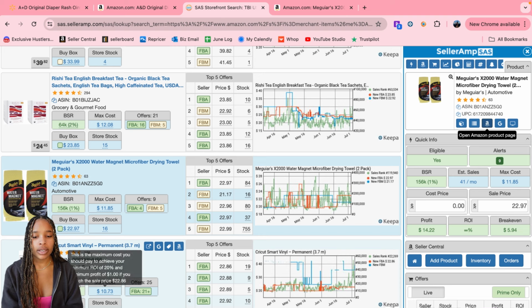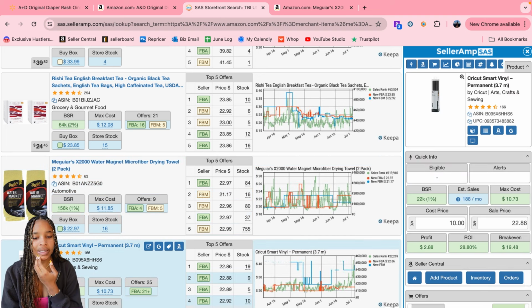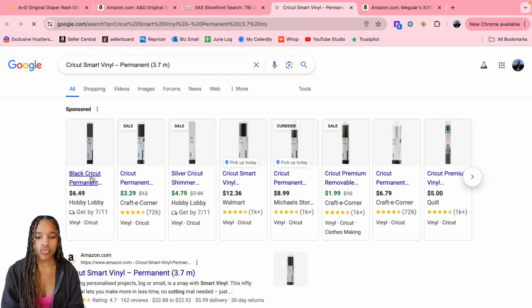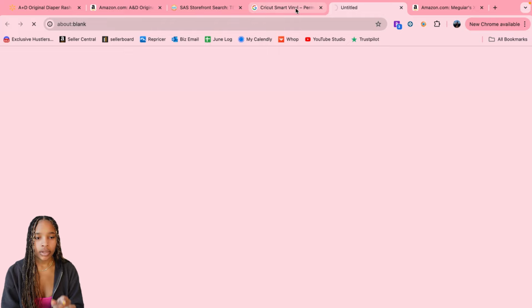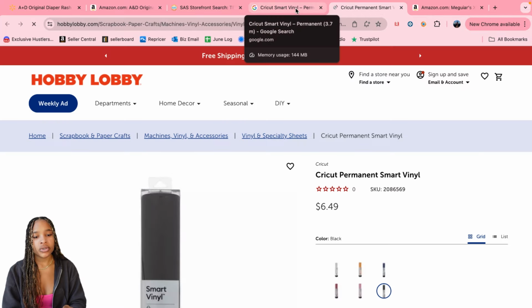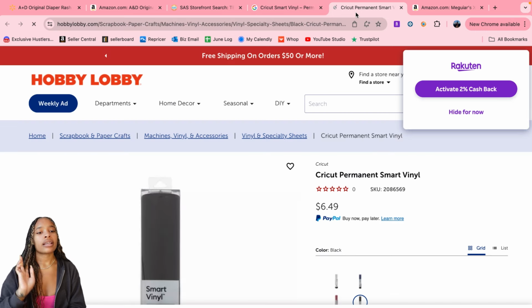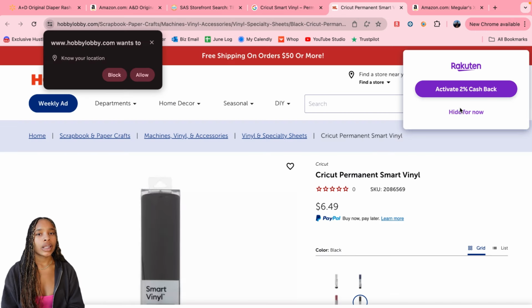So you guys get the gist of it. Hopefully you guys do. Let me check this one real quick. 1073 circuit. I don't know how much these usually go for. Oh, wait a minute. So this is like a really efficient way to find products, but like I said, you want to deep dive into it. You want to make sure that you know what you're doing.